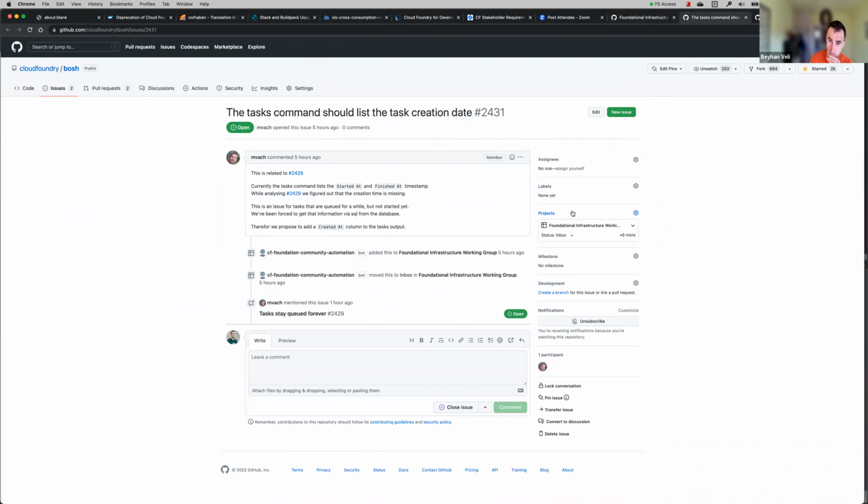The task command should list the task creation date. Yeah, if you call the Bosh CLI and ask for tasks, the start date and finish date are not there. But we saw these values in the database. So the question is why the Bosh CLI does not show them. There are columns in the Bosh CLI, but there is no data, and we're not sure why.